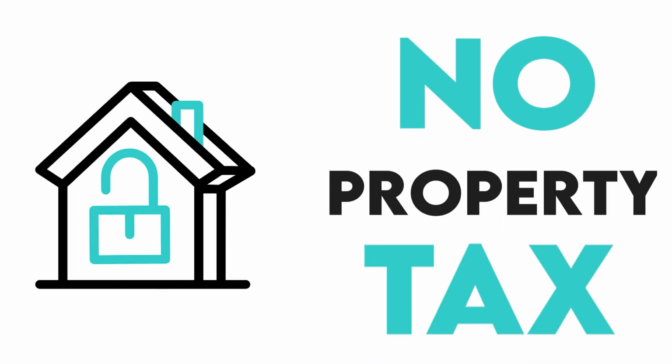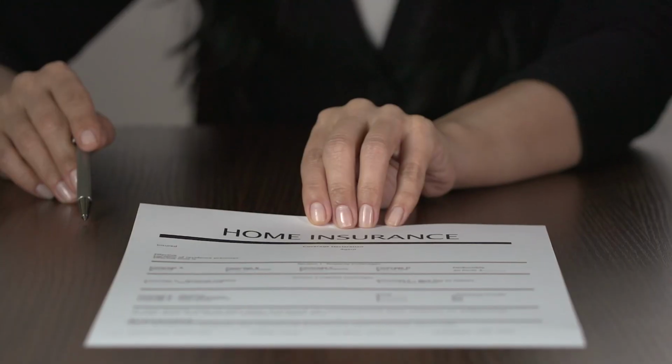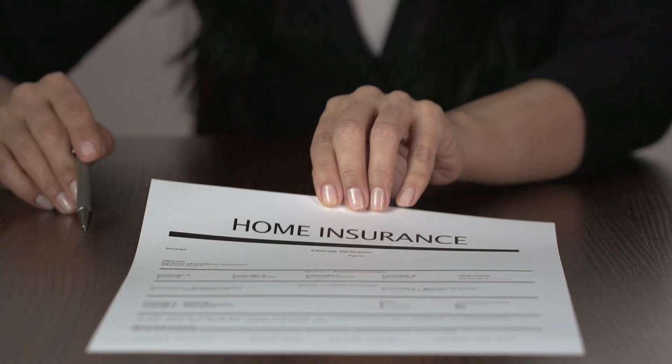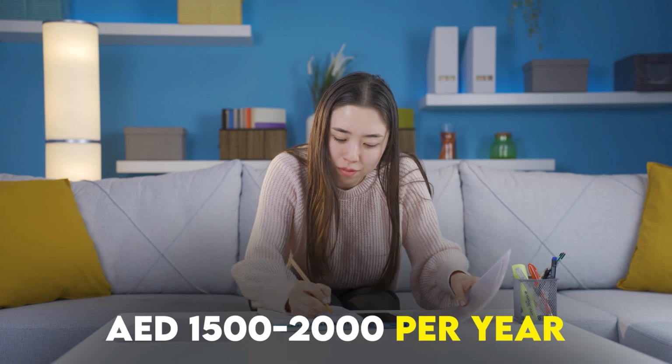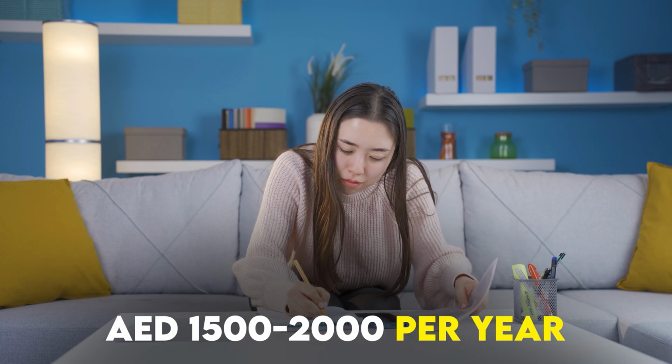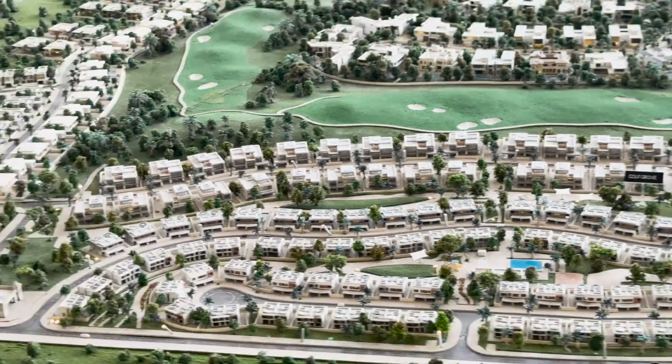Also, you don't have any property tax like in North America or Canada, where you have a lot of property tax that you need to pay. That is not there, but you have to have home insurance when you are funding your property from a bank, which is around 1,500 to 2,000 dirham per year. That's quite affordable compared to North American standards. So that was about that Valley project.